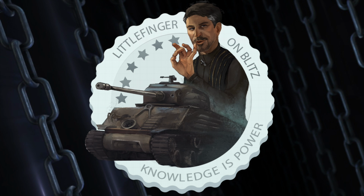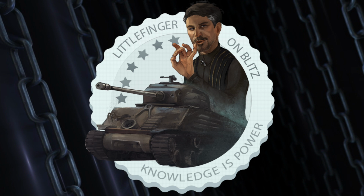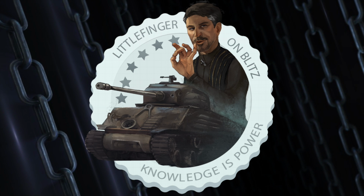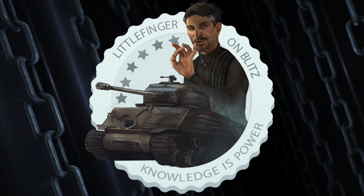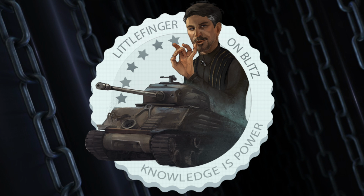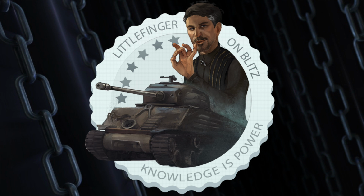But I don't see much strategy in it. It's also frustrating against some of the upper tier tanks. You can get penetrated very easily. So overall, my review is it's an okay tank. I wouldn't keep it in my garage.